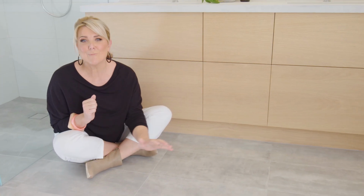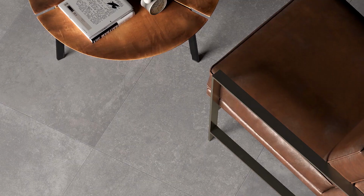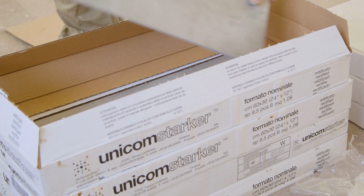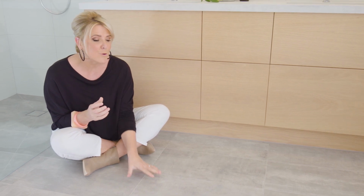Now I'm sitting here on the floor because I absolutely adore these tiles. These are a beautiful Italian tile made by Unicom Starker. So that's an Italian company that Beaumont Tiles have been working with for close to 10 years now. Now there's a lot of things I love about this Icon Dove tile that we have on the floor in here, and one of them is the beautiful streamlined nature of the rectified edge. What that means for you when you're using a rectified tile is you've got a very straight edge, so you can have very narrow grout lines, which not only is very easy to clean, but it gives a gorgeous, seamless look.